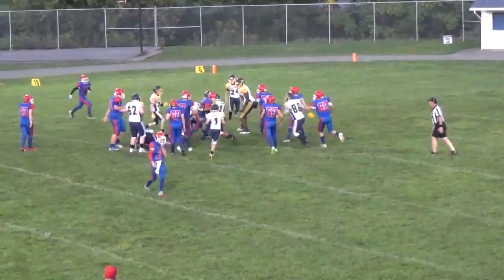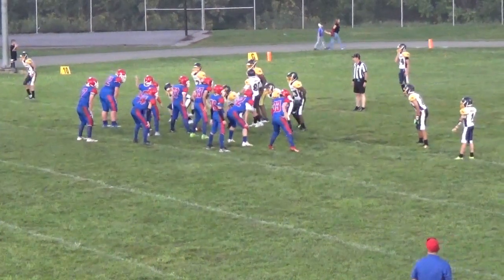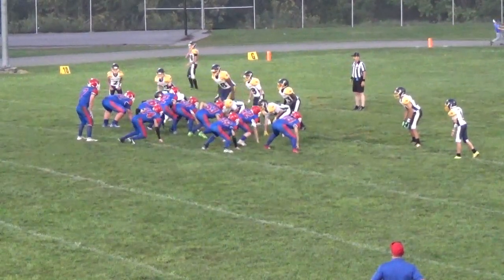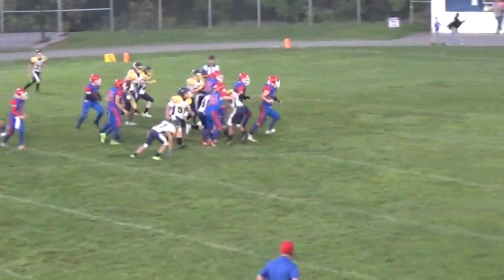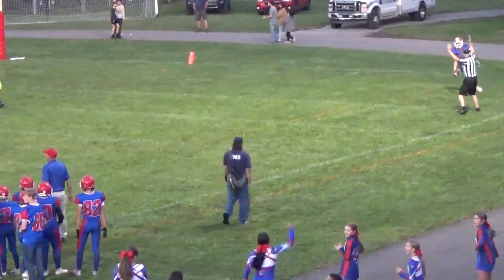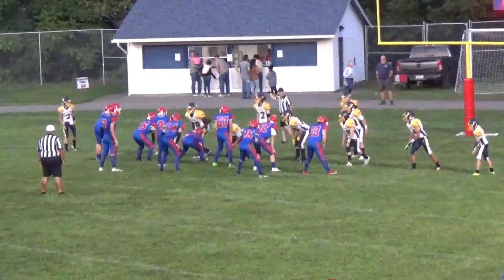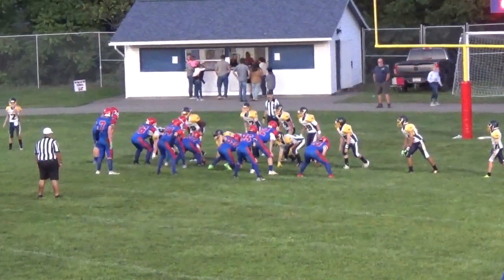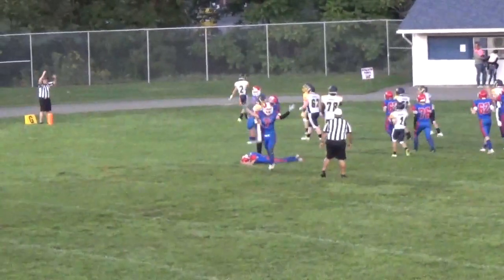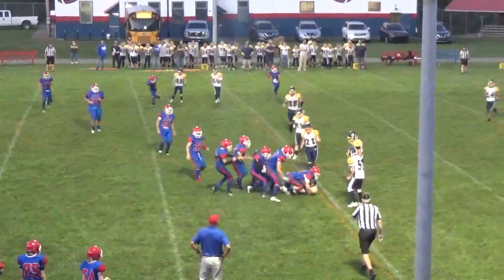Bellamy on the carry. Picks up about five, it looks like. Pickens on the carry. He breaks free, and that will be a Patriot touchdown, with 25.4 seconds remaining. Pass play, Patriots. Onside kick, recovered by the Hornets, and they'll have the ball.